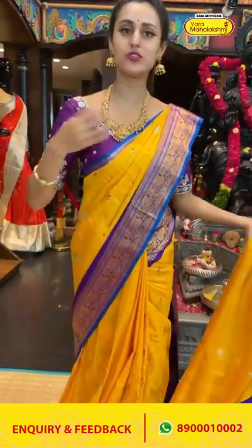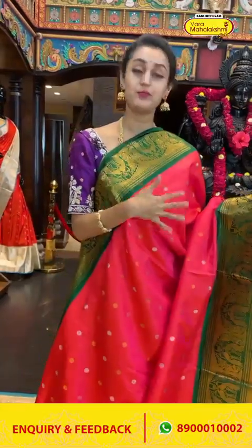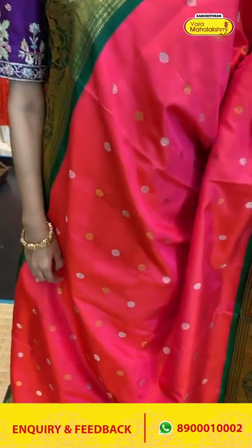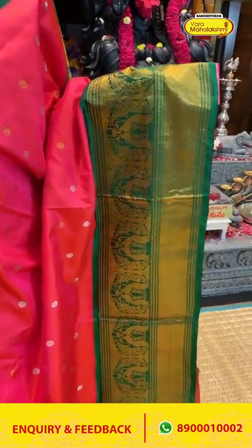So let's take a look at the next saree, and see how beautiful and amazing it is. This is a lovely color, wow, peachish pink with green color. Exciting color kada, chala baandi kada. So coming to the body, it's floral booties in zari. And the border is peacocks and floral in boxes with cross lines.